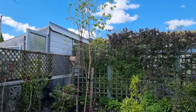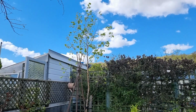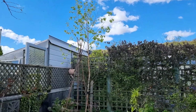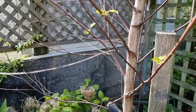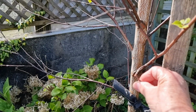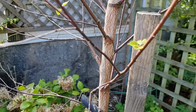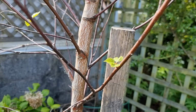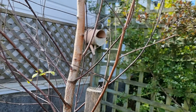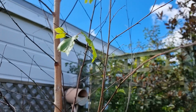This is one that I'm worried about. It's a silver birch, and some of the branches, there's very few leaves on them. And in fact, these down here are just dead. No green at all. And yet, there's a leaf growing out of that branch, which has very few leaves on. A few more at the tips.